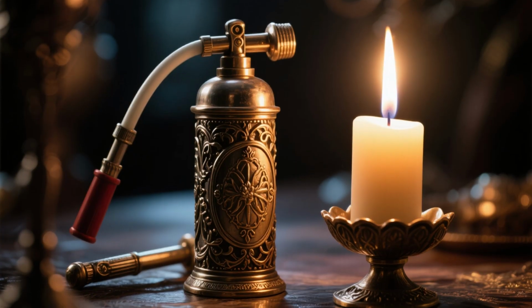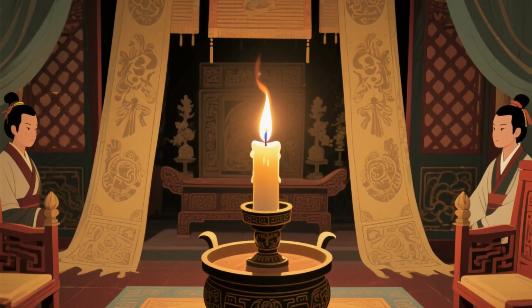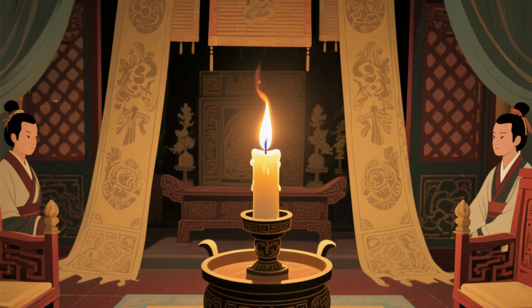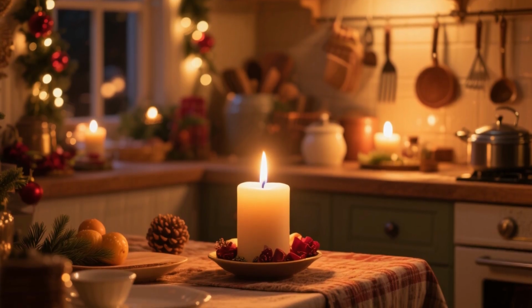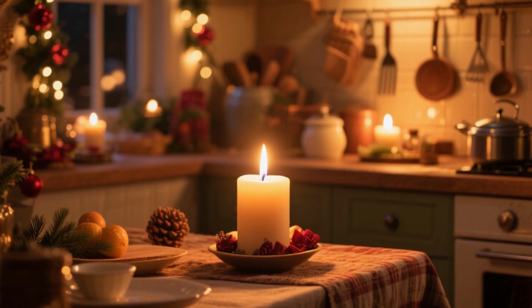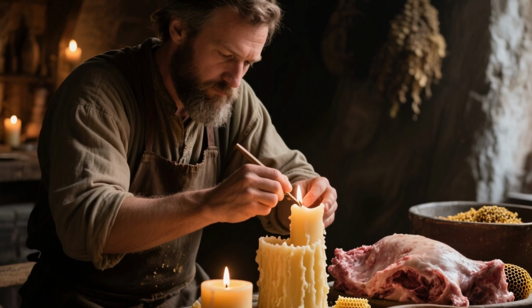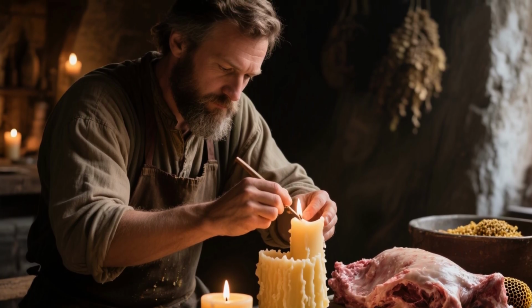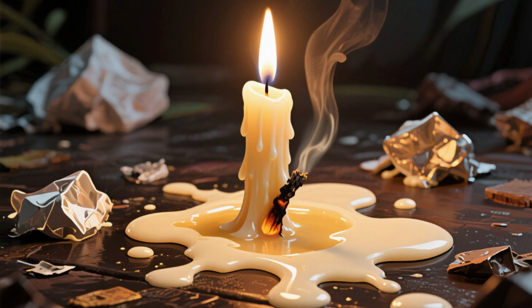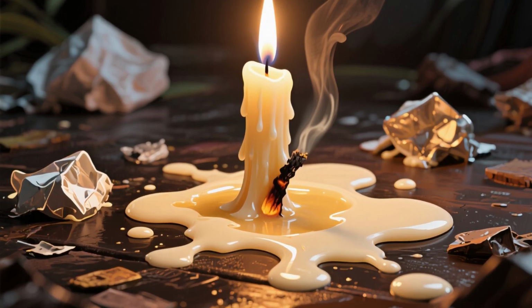Candle extinguisher. Candles are an invention attributed to accidental discovery in ancient China around 200 BC. They may have been used initially for religious ceremonies, but quickly became a common source of light in homes and businesses. For centuries, candles were made from animal fats and beeswax, and while they were useful, they weren't very efficient. Many early candle extinguishers were created simply to prevent wasted wax.